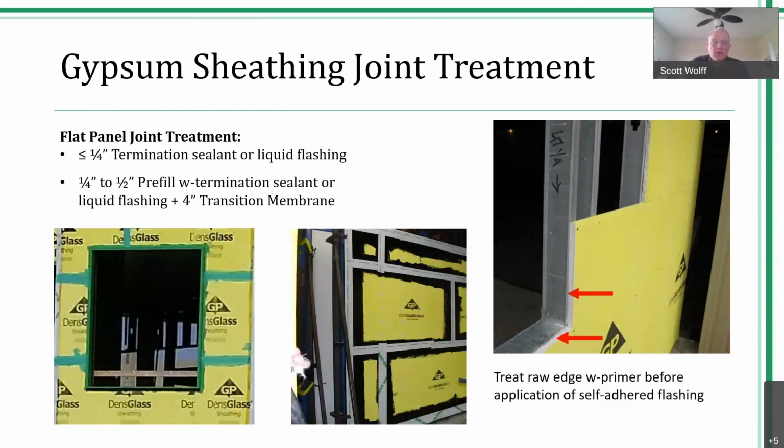And flat panel joint treatments. All manufacturers typically allow for the use of a bead of termination sealant when the gaps on flat panel joints are at or less than 1/4 of an inch. We can certainly use liquid flashing. When the gaps are between 1/4 and 1/2, we again pre-fill those with termination sealant or liquid flashing, allow it to cure, and then we cover it with a 4-inch transition membrane.